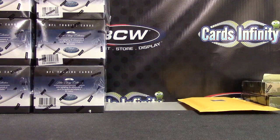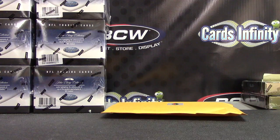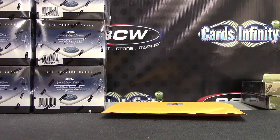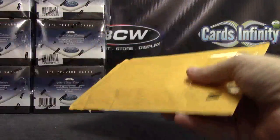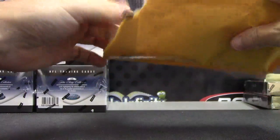Is K&J in here? K&J hangs out sometimes. Let me check. It says K&J's in here, but they might have walked away from the computer. But K&J won it again. K&J, you win.